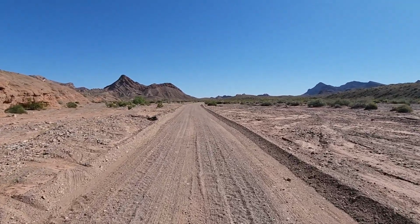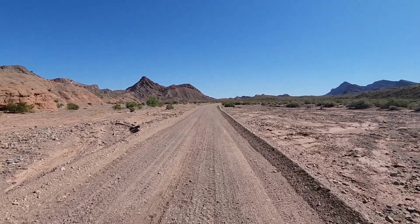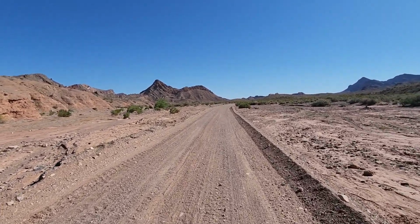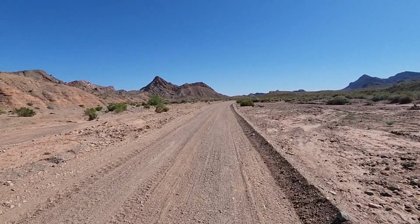Okay, this road is actually very well graded, and you could take a two-wheel drive on this road. I could even take the beast on this road, but I don't like to take the beast off of asphalt because you never know what's ahead.